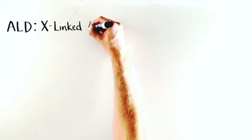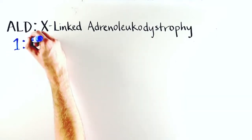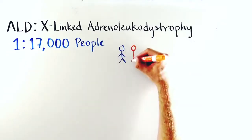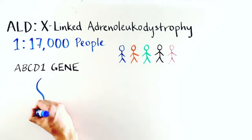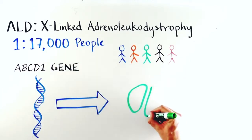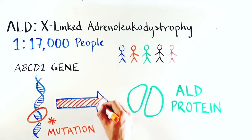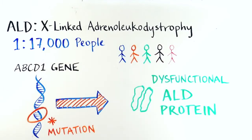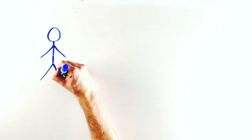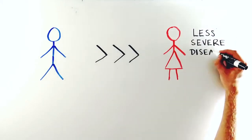Today we're going to focus on ALD, which stands for X-linked Adrenoleukodystrophy. ALD affects 1 in 17,000 people of all ethnic backgrounds. This disease is caused by a mutation in the ABCD1 gene that produces the ALD protein. Mutations in the ABCD1 gene prevent the production of a functional ALD protein. The disease affects men more than women, who experience a less severe disease later in life.